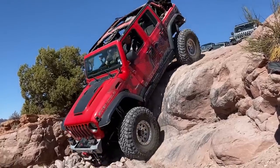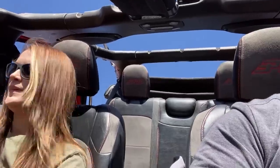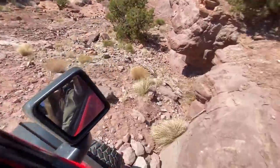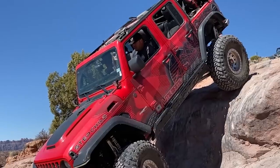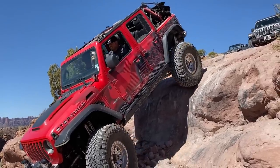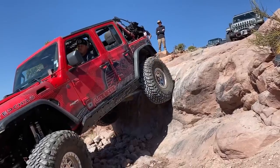Oh. Oh. There's stuff in the back seat. Driver, driver. Right there. Yeah. Oh, what was the incline? Right there is 37. Yeah, it was a little steeper than that. Here comes the rear end.